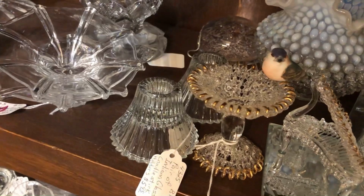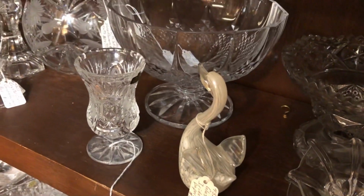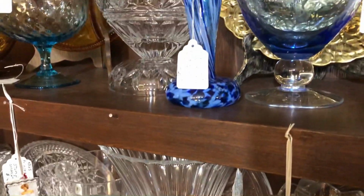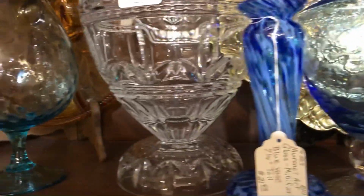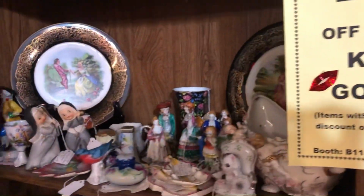Some spun art, little bird bath. There's my little swan. I got them out, you guys, and I'm realizing, oh, Lord, what did I do? I'm going to have to let some of them go. I've got way too many, and some are even duplicates.